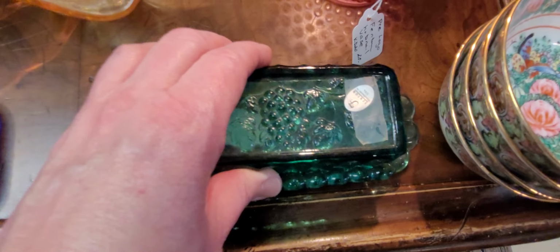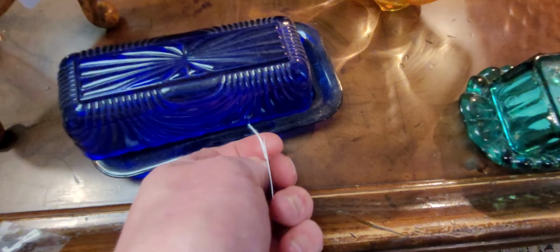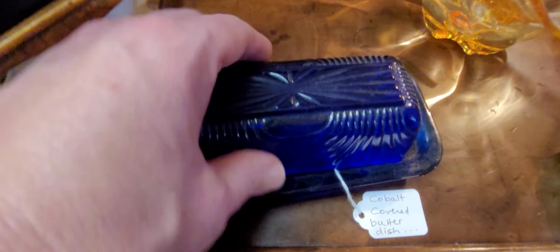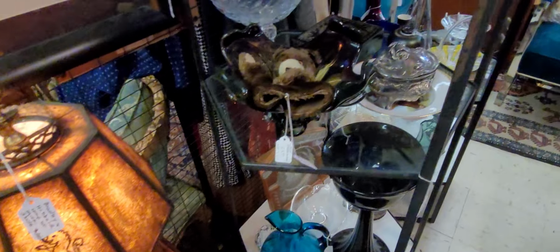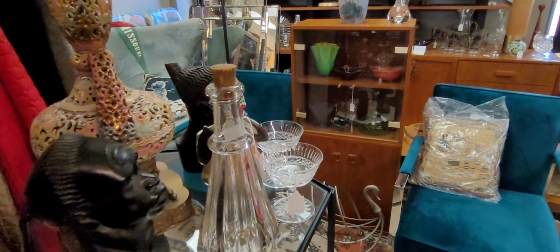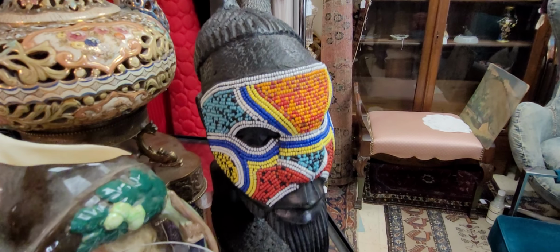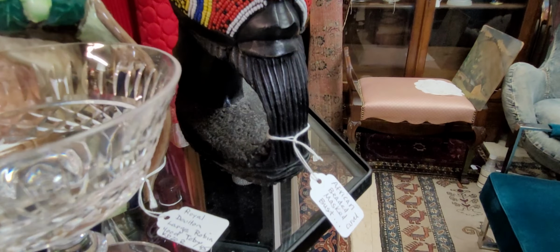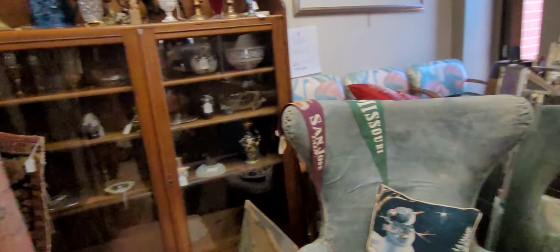You know I'm looking for a butter dish. Maybe I'll find it here today. Look at this one, though. Cobalt covered blue butter dish. Wow. We are actively looking for sure. Jean jacket, chair. I was about to say purse. I'm looking for a purse.